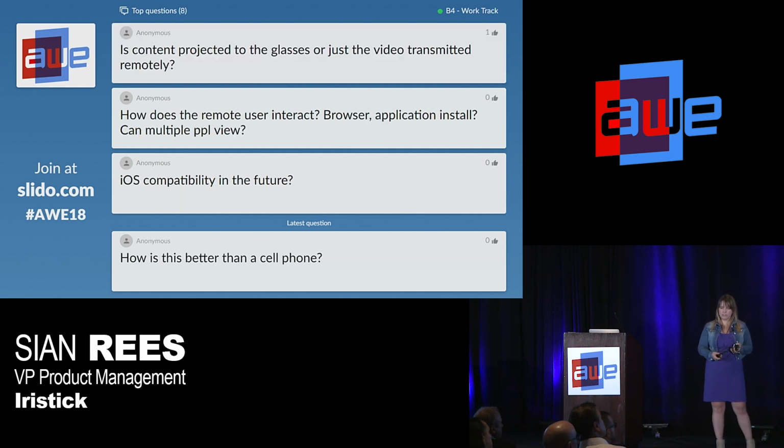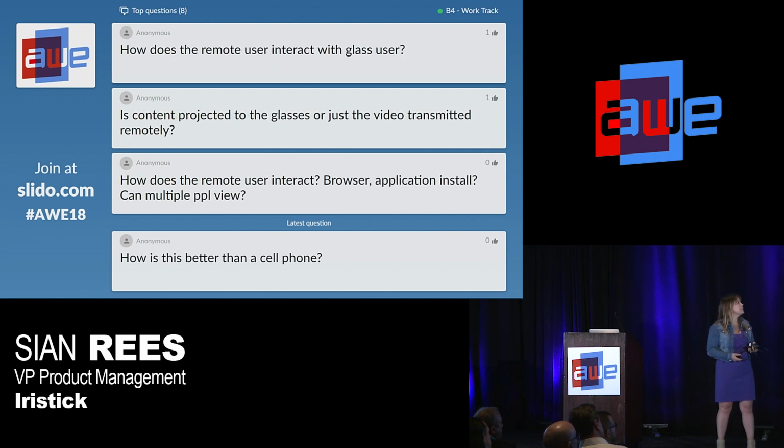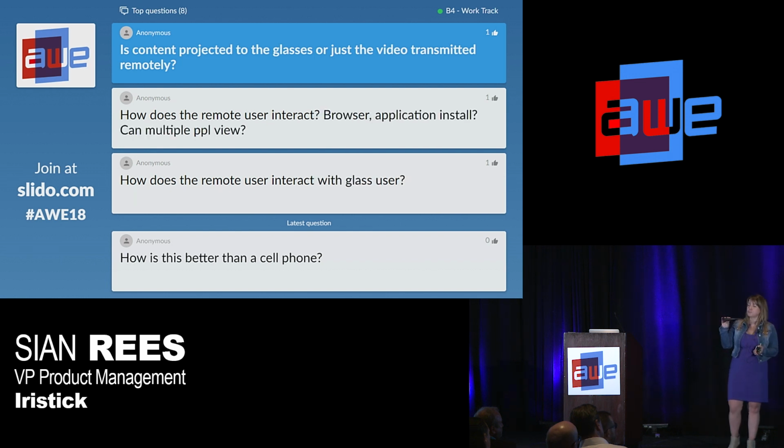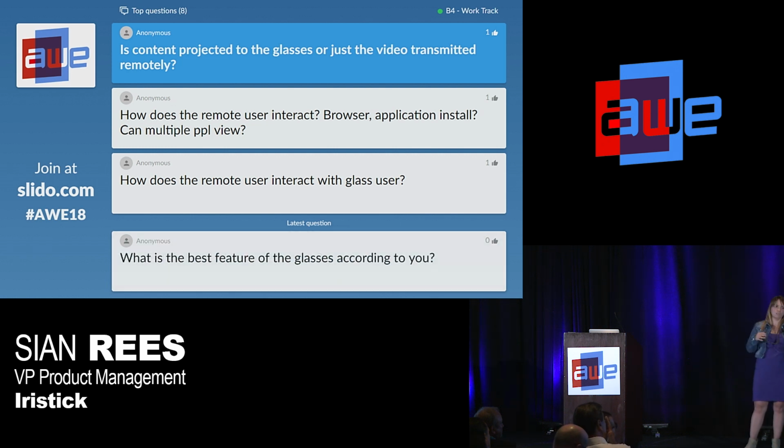Is the content projected on the glasses or just video transmitted remotely? Yes, we do have a head-mounted display as well, so you could put content on there. We ask you to use apps like Proceedix, for example, which really specialize in condensing the information and showing it side by side.